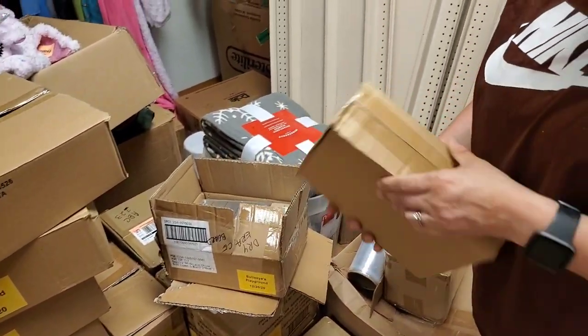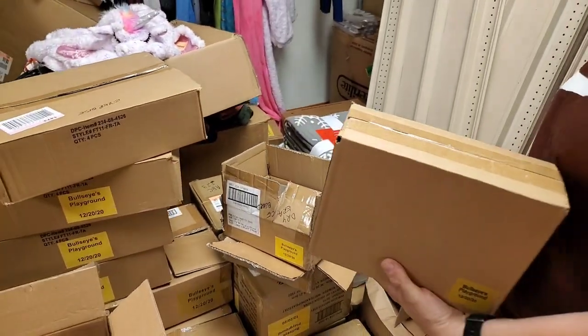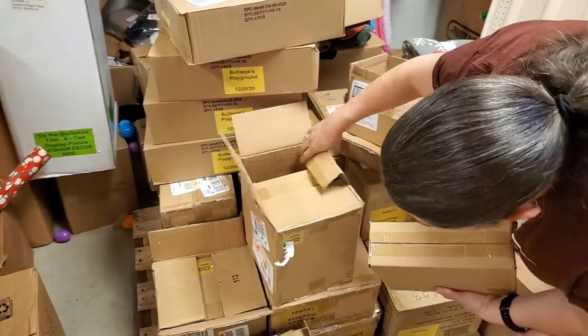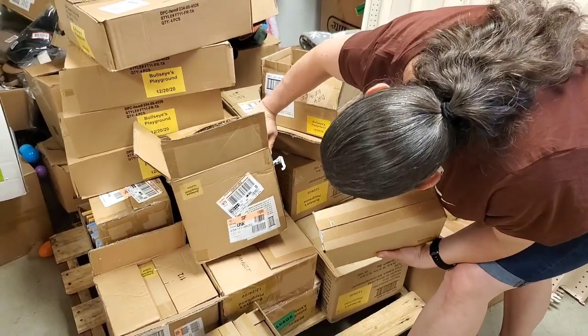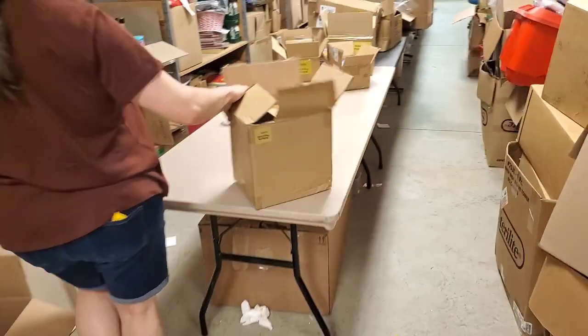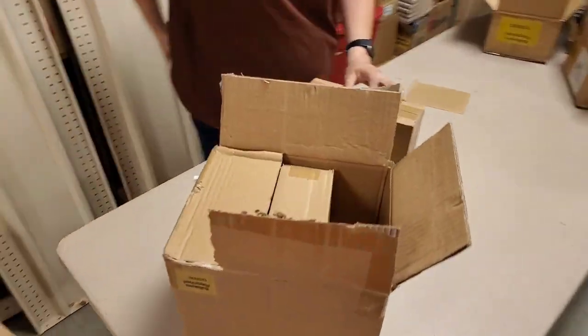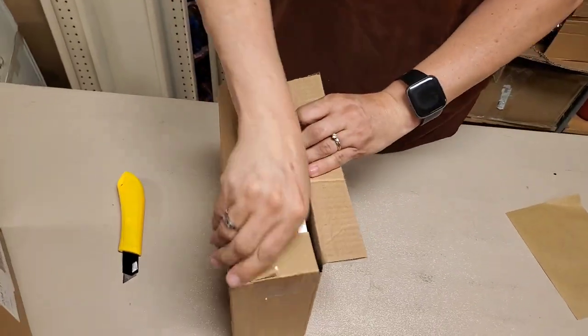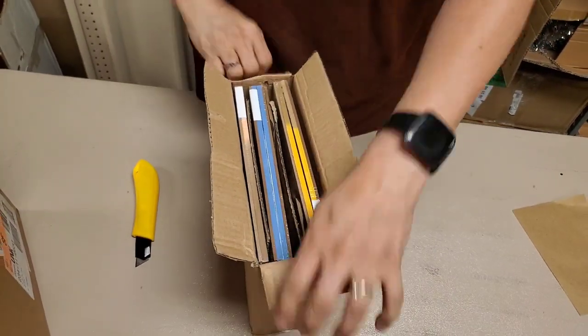Are these the same thing, maybe? What do these say on them? Say on the big box, maybe? Maybe. Bullseye playground. Bullseye playground. It is not. Yeah, it doesn't really. Okay, let's bring this over here. This might be just the chalkboard. Could be. These are a little different.